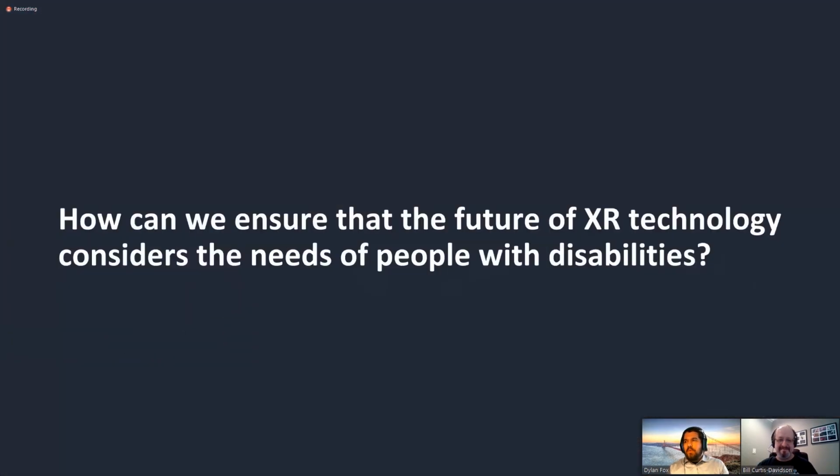Now, the question that brings us here today is this. How can we ensure that the future of XR technology considers the needs of people with disabilities? We don't have all the answers on this already, but we know it will take both new and old techniques to make that happen.